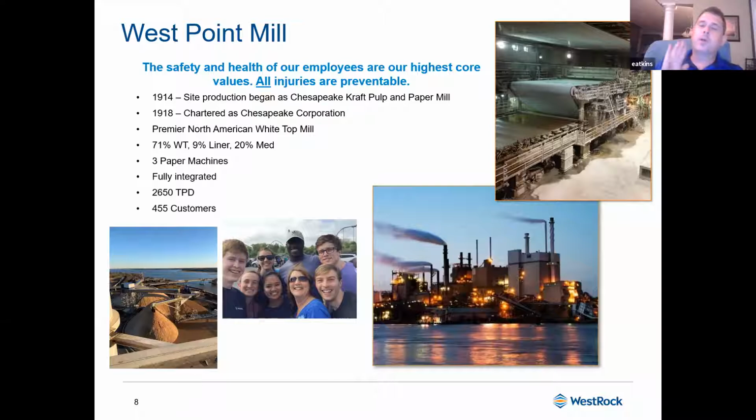So real quick about West Point, I like to brag about West Point because it's the mill I'm located at. It's my 3rd location within the WestRock organization. We started up in 1914, so we've been around a while. It's gone through some different names, but we still produce high quality white top. 71% of our product mix is that white top that we showed you, and it's a very profitable market. We've got 3 paper machines. One started up back in the 30s, and the more recent one started up in the 70s. So we've got equipment that we continue to upgrade and build over time.